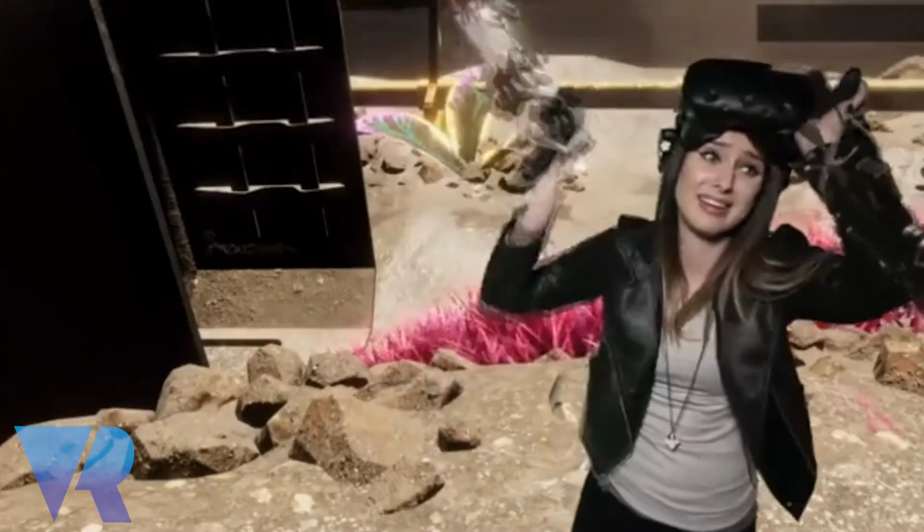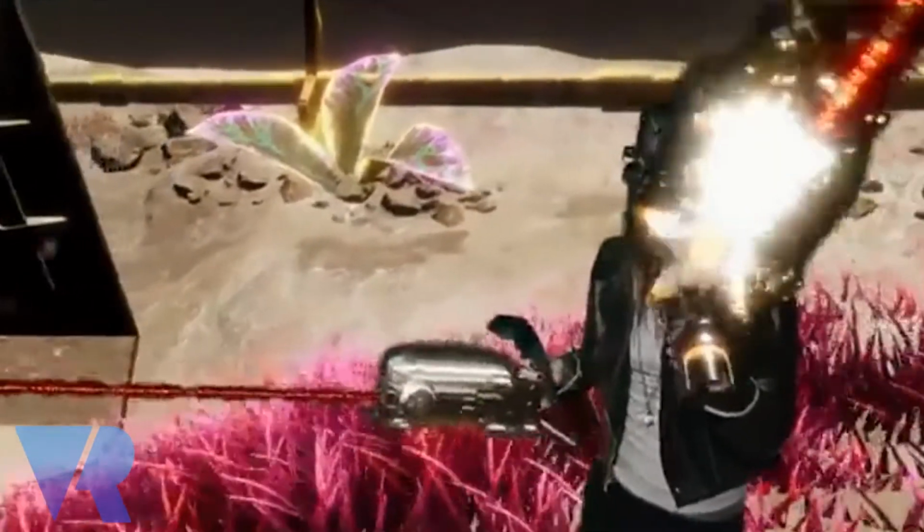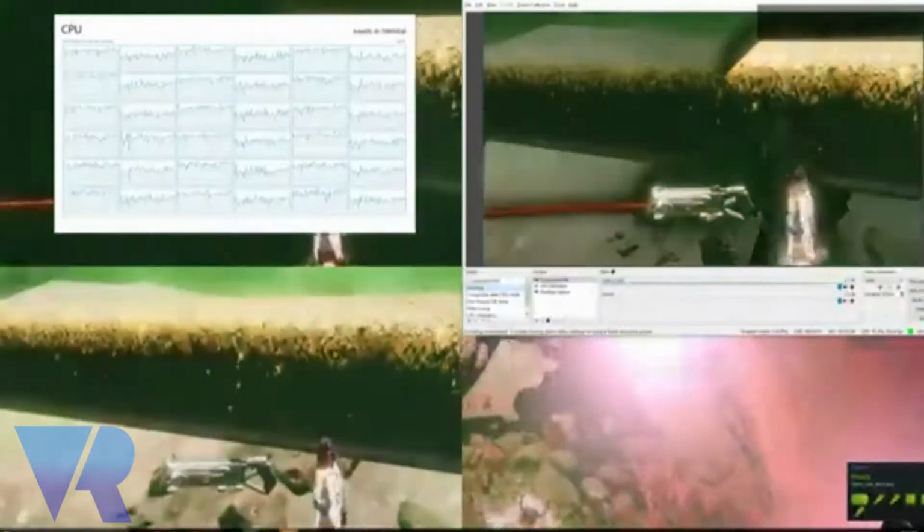So this is great not just for creating game trailers, but also for things like YouTubers, or in the future broadcasting of eSports. This will make it really exciting so people can see what's going on in the VR environment, see the players at the same time. It's going to be really cool.